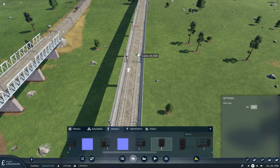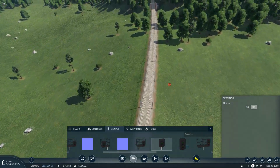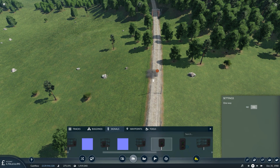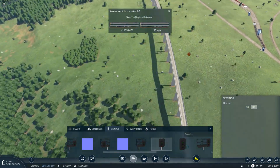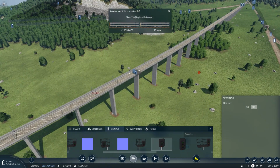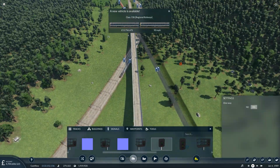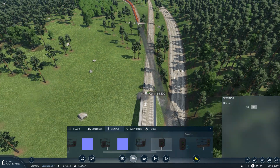And again, because we're not going to have many trains running down here, we can keep our blocks very few and far between with a large space between them. Another Pacer there, the Class 158. So I think what we'll do is once we've got the high-speed train up and running, we may look at some of those Pacer units and see if we can replace some of our commuter trains with the Pacer units.